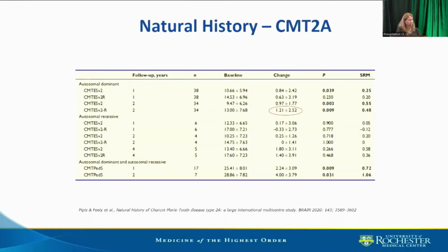There's also been work looking at the natural history in CMT2A. Using the CMTES version 2, which was revised, you can see that autosomal dominant is a little bit more progressive than CMT1A, with a 1.2 point change over a 2-year period, and the autosomal recessive is a little bit milder, with a little less change. And when we look at the autosomal dominant and autosomal recessive ones using the CMT Peds, we noted a 2.2 point change over a 1-year period, and then a 4-point change over a 2-year period. So again, a little bit of difference between the CMTES and the CMT pediatric scale.